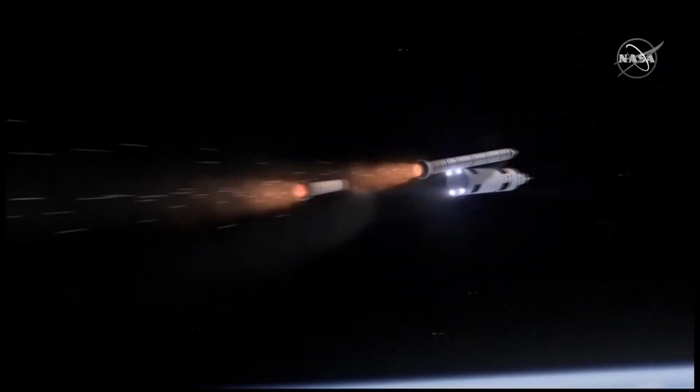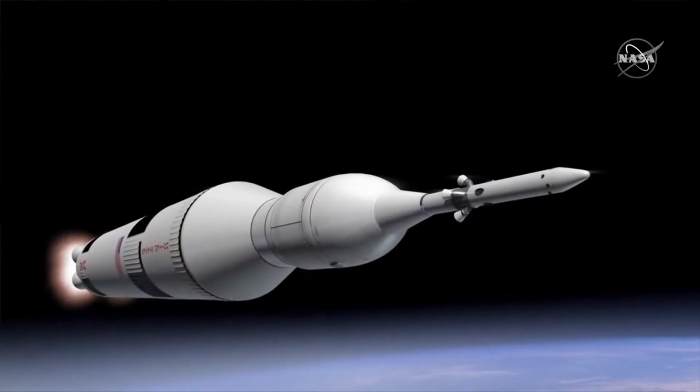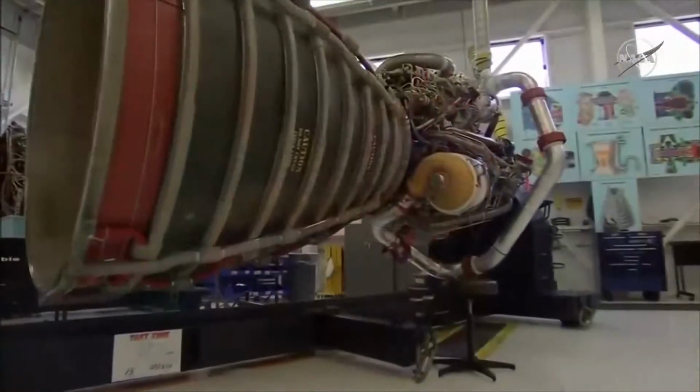What those boosters are for is just to get you going. They burn for a couple of minutes, and then they fall to the ground. Then you're up high enough that your liquid engines can carry your vehicle as high as you want to go, and if you have additional stages, like we're going to have, then you can go further out into space. Right now, the inventory that we've got consists of 14 engines that have flown on shuttle.